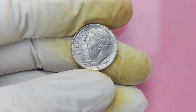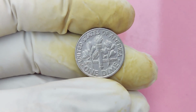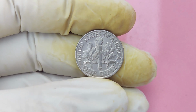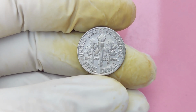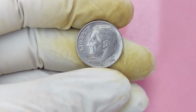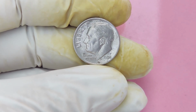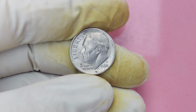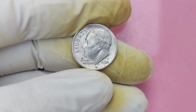In fact, error coins have been around for as long as coins themselves, but it's their rarity and uniqueness that drive up the value. In the case of this 1984 error coin, it's likely that a penny blank accidentally got mixed in with the dimes, leading to this incredibly rare mistake. It's known as a wrong planchet error, which happens when a coin is struck with a blank from a different denomination. In this case, the penny blank was struck with the dime's design, creating this one-of-a-kind collectible.